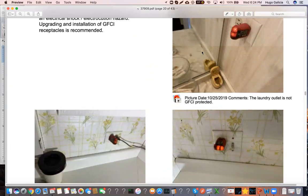Anything in a bathroom near a sink, like kitchens, laundry, bathroom sinks, all those outlets need to be what's called a GFCI outlet. It's like an outlet with a mini breaker. So if it senses water, it's basically to keep you from getting electrocuted. So there's like a mini breaker inside that outlet.